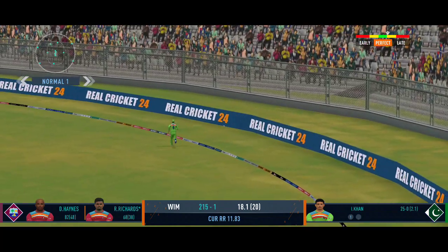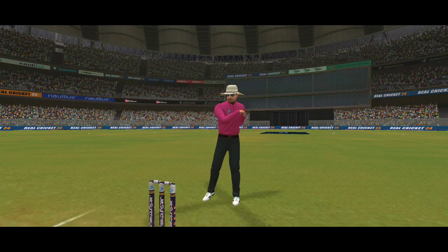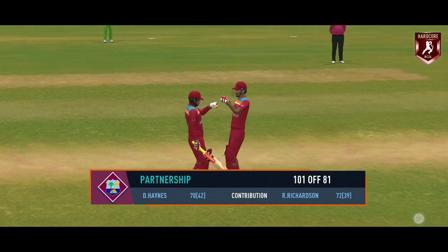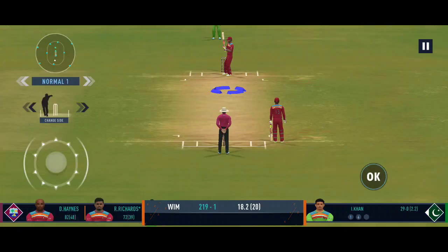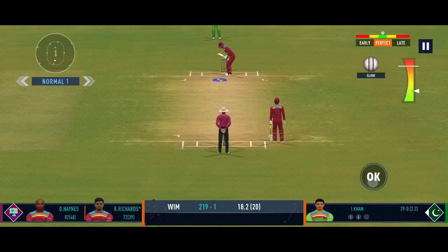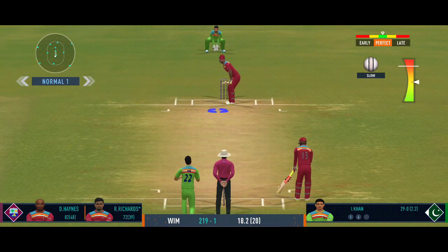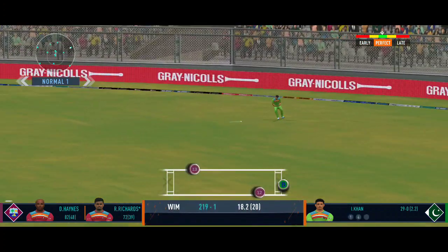Beautiful shot by the batsman. That's four more. Dazzling batting by this duo. The captain needs to come up with a plan to break this partnership. The bowler is looking furious. Is a short ball coming? Good shot for a single.